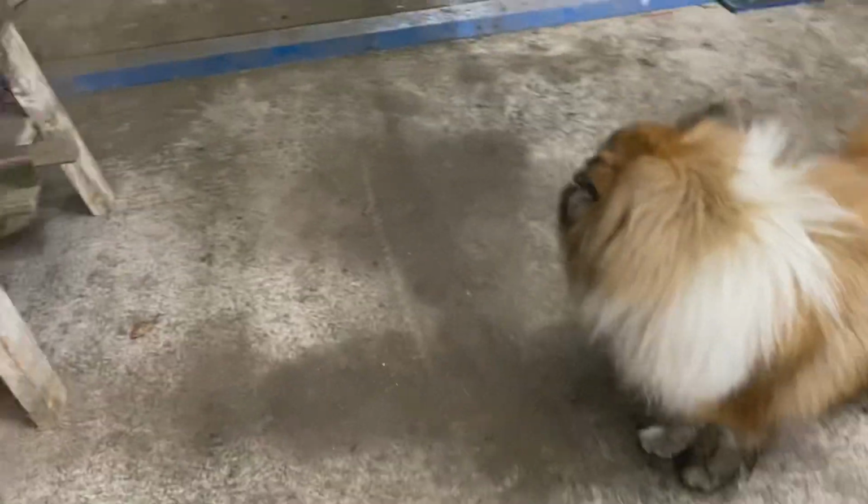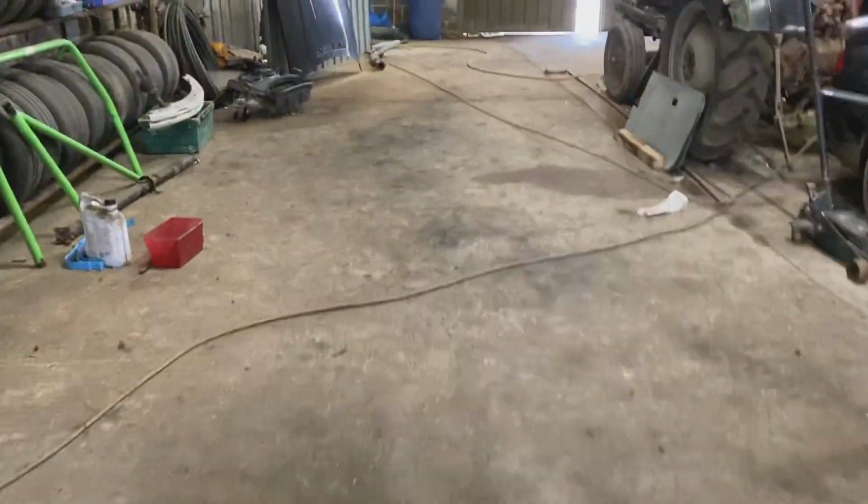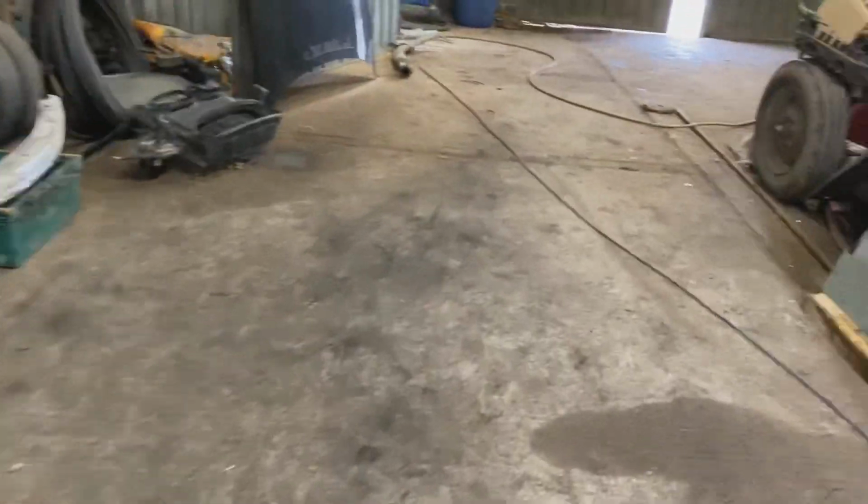And yeah. Okay, so I'm going to bring these arms down to Keelan and get him to blast them. And we'll hit them with a bit of black paint. And the front is coming on quite well.